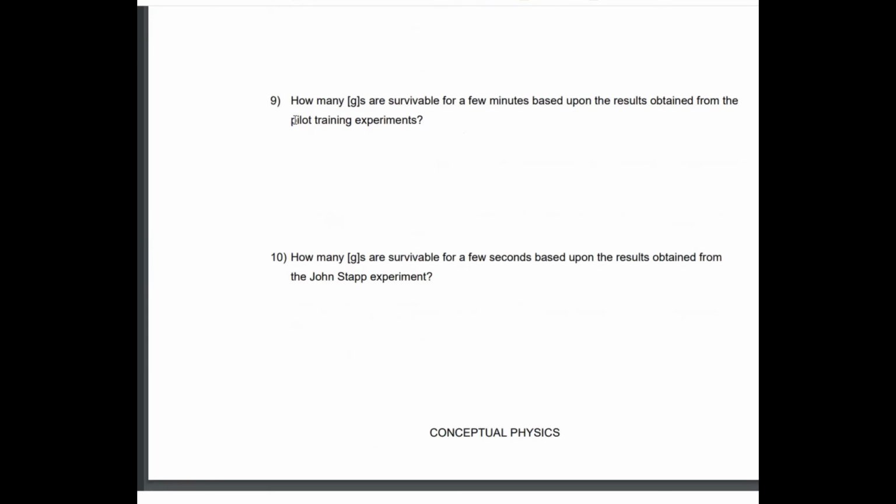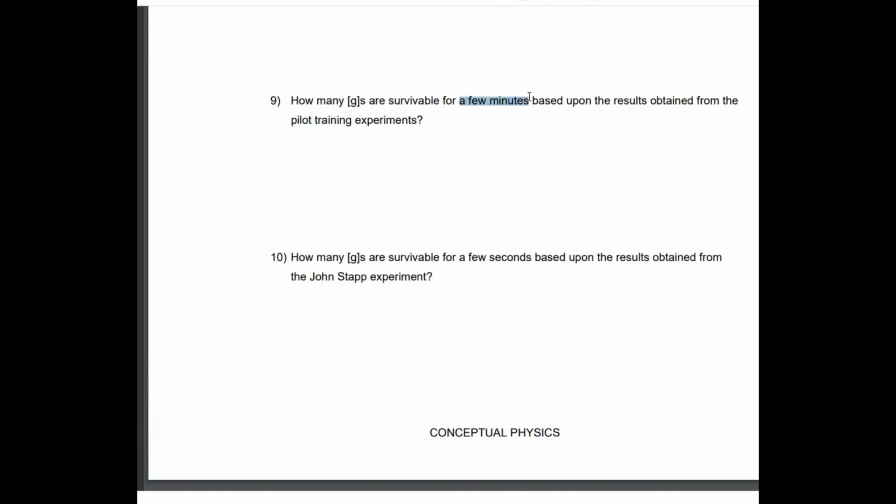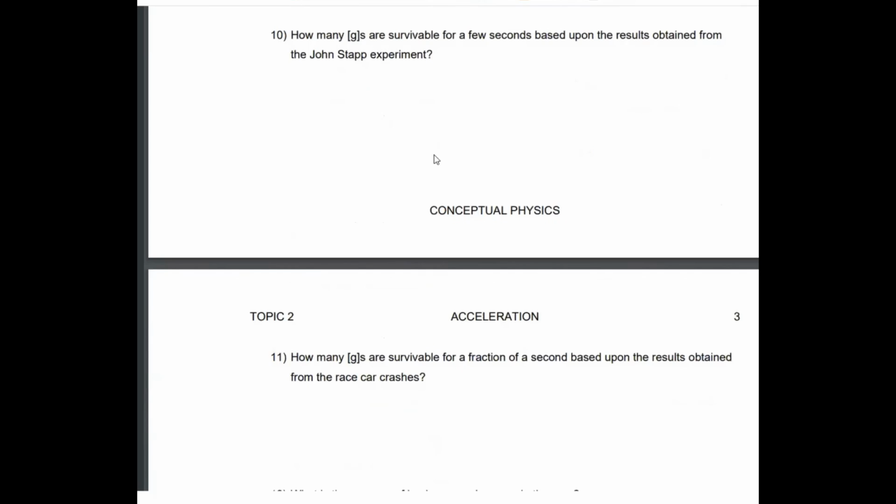All right, so we know from the pilot training experiments that you can survive easily between 7 to 12 Gs for up to a few minutes. That's considered a survivable zone. You can survive more, but that's where the testing usually takes place. G-load testing usually takes place in the military.